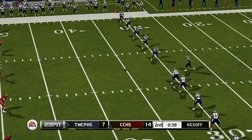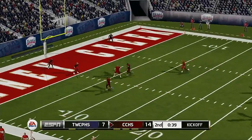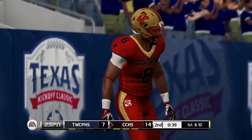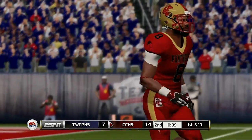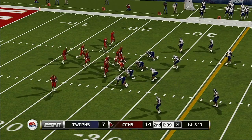Looks like they're ready for the kick. He just drills this one. And it goes into the end zone, down for a touchback. In a game that's this close, you can't afford to waste possessions.